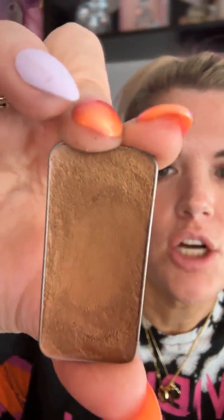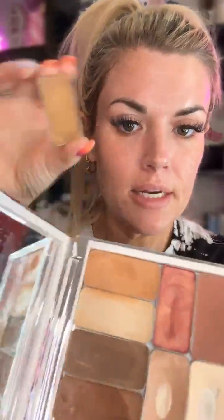Y'all look, I want to show you something. Look, this color, this is called Glow Illuminator. This is part of the cream makeup that I sell. This is Illuminator. This is like a shimmer, right? I want to show you something that I do.